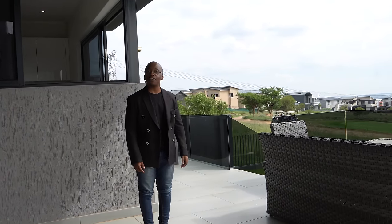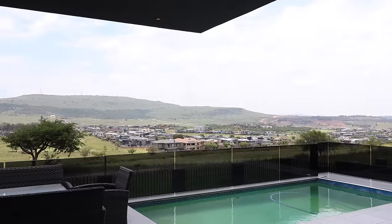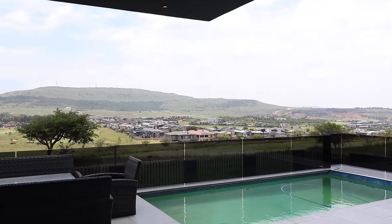And then behind you guys, we do have an outdoor sort of dining area. If you're having a braai watching the game, it's a perfect space to be eating your boerewors rolls and your favorite meals while having this entire view to look at.